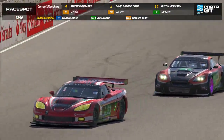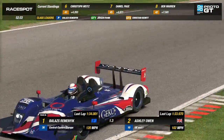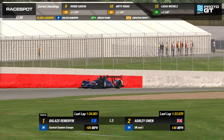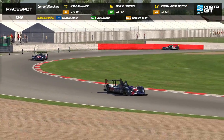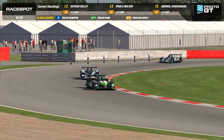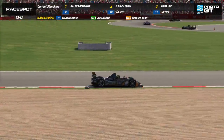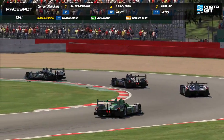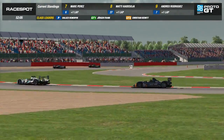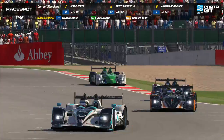At the front of your field, you've got Remenick in your prototype division leading Ashley Owen by about 1 second that time around. Those two teammates are doing very well at the front of their division. Your prototype division is mostly spread out right now. There's a group containing the 7, the 37 and the 8 cars of Andrew Rodriguez, Marco Aracano and Dennis Garcia. Those guys are getting very, very close, and it'll be interesting to see if these guys start fighting at this stage of the race. You've also got Syandra at the back of that field trying to catch up. So some of these guys are closing up. We are still early doors in this race, though, so far.